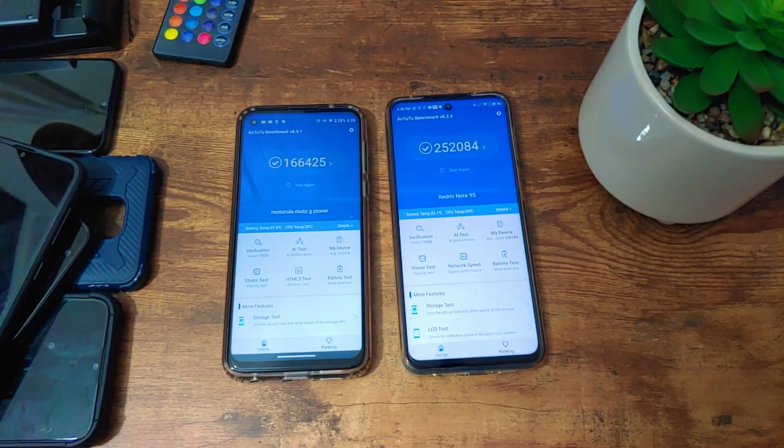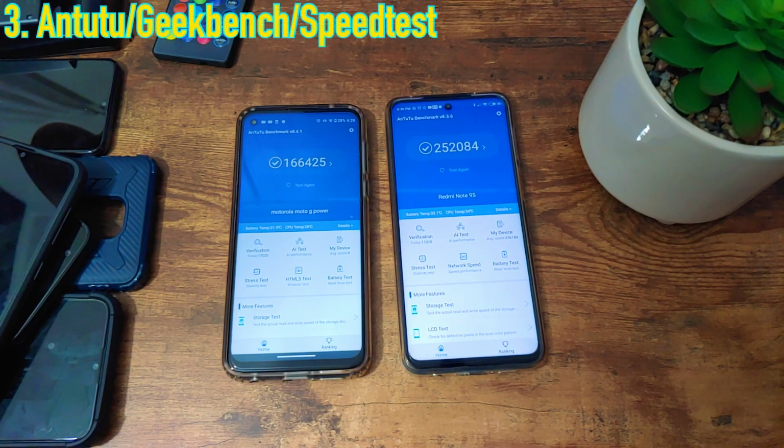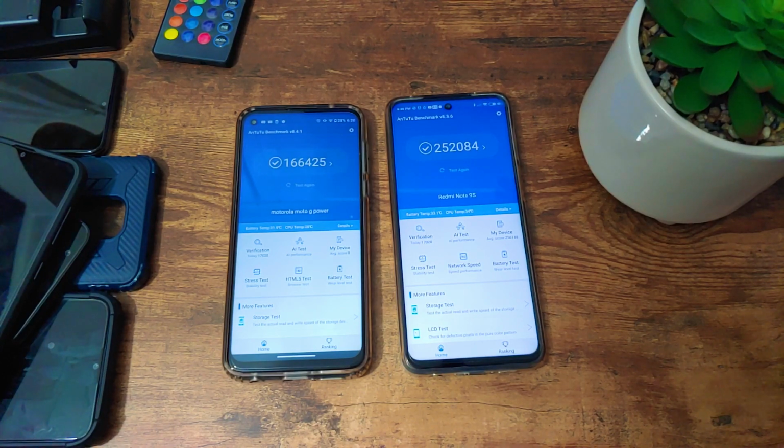So with this next part of the speed test here, Max Squad, what we're going to be discussing is the AnTuTu benchmark numbers, the Geekbench numbers, and we're also going to run a speed test with the application here to see which device can pull down the faster data speeds and have the faster up speeds. So we're looking at the AnTuTu benchmark here.